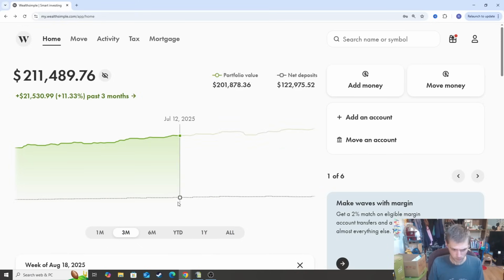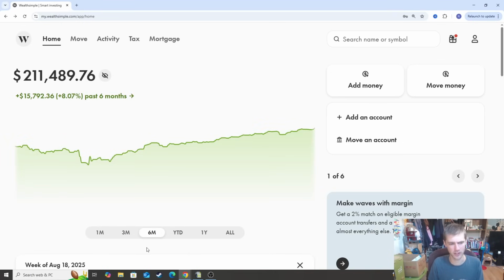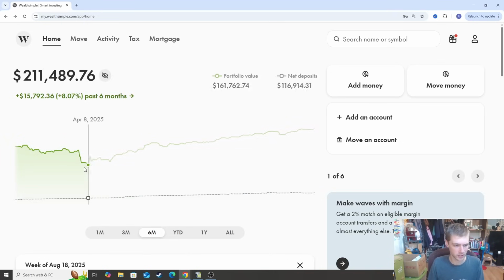And remember, at the beginning of the year, we had that bit of a dip in the market. On the 6 month return, we see this big dip in the market around April. That's when you see the headlines, you see the scarcity, you see people freaking out.